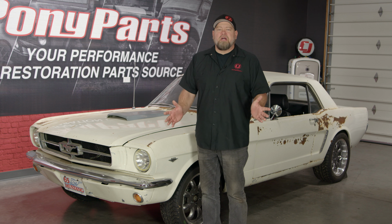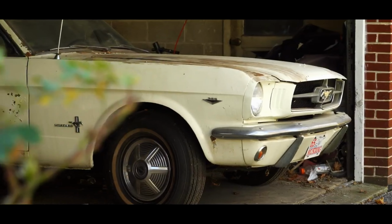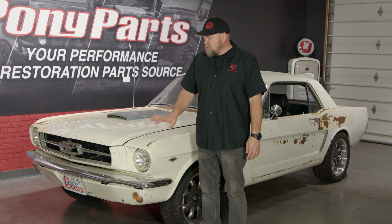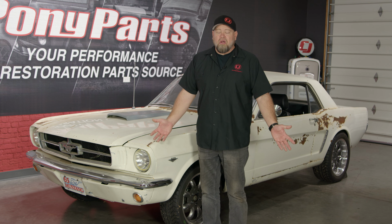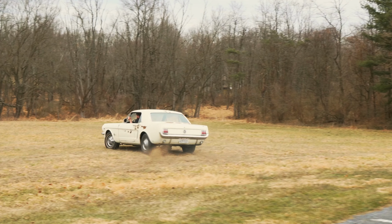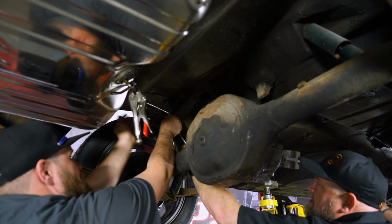Now, if you're not familiar with Project Betty, this is our '65 Mustang Coupe we rescued from a local enthusiast probably a couple years ago now. The guy that owned it had big plans for the car, but unfortunately wasn't ever able to get it done. So we bought the car and brought it back to the shop. At the time, it was a complete car, but it hadn't run in probably 20-plus years. But we got it running and driving, had a little bit of fun with it, and then the build began. We started taking it apart, and so far we've done a lot of content on this car.